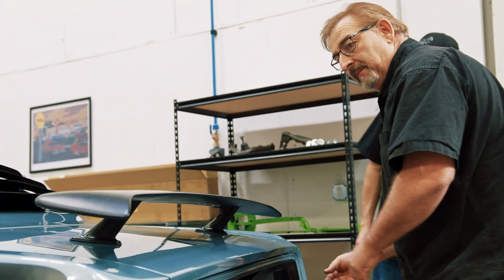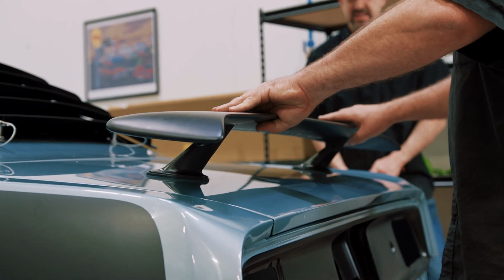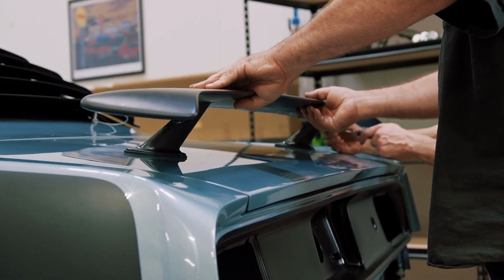Yeah. What do you think? The spoiler and louvers are really easy to put on. I mean, a must for anybody that wants to do it themselves, no problem. I say we put it right there. Right there, again? You got my blessing. All right. Okay, all we have left is the fender gills.